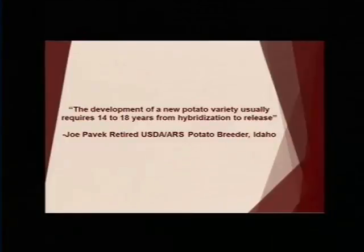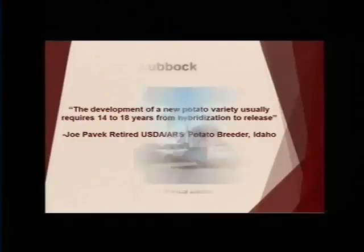It's not the kind of thing you call it. But, you know, with what I just told you, the development of a new potato variety usually requires 14 to 18 years from hybridization to release. I was screwed. You go to the growers and say, I'm a new potato breeder, I'm going to give you some new varieties, will you support my program? So it's been a haul all the way.